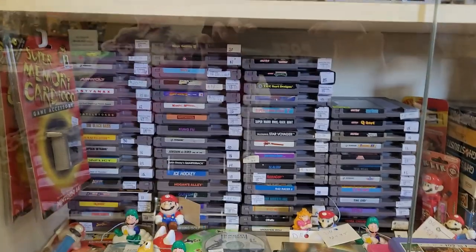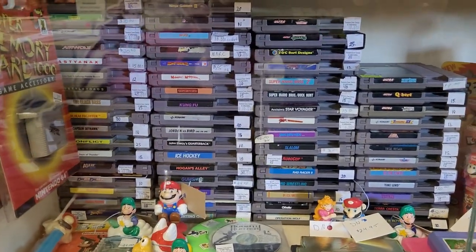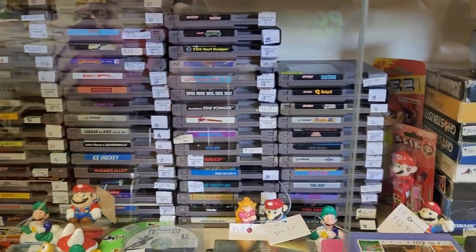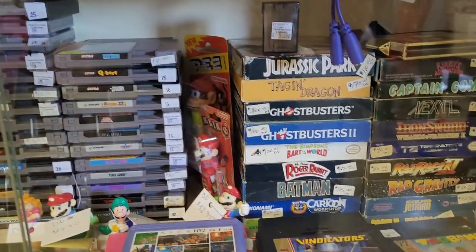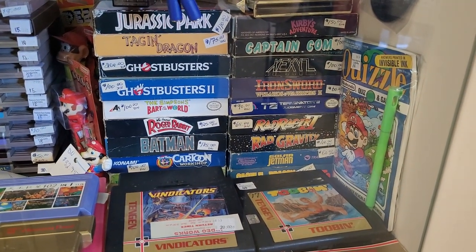I am hoping to find as well Sega Genesis Terminator. I don't have a Sega at the moment. I do want to buy one. But Terminator on the Sega Genesis was easily one of my favorite games back in the day. It was hard though, real hard.